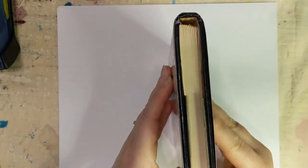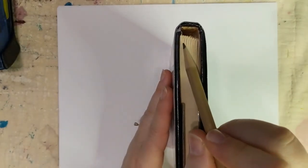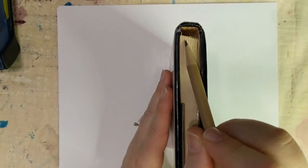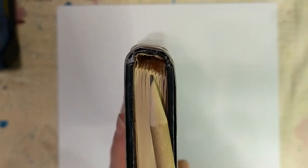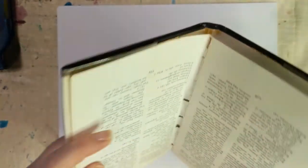This is an old hardback book, and you can see at the top, let me get my pencil, that it looks like there's little groups of pages in here. Let me get it a little closer. These are signatures, and it's pieces of paper folded in half and then bound at the middle. This book actually has some easily to see signatures because it's so old.